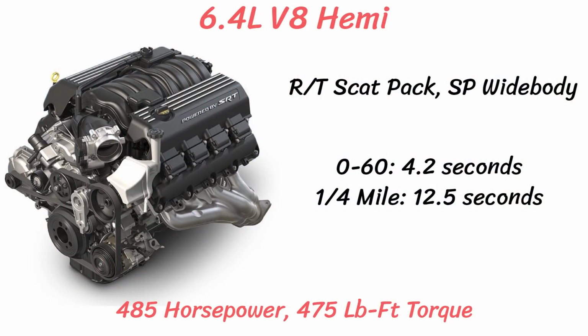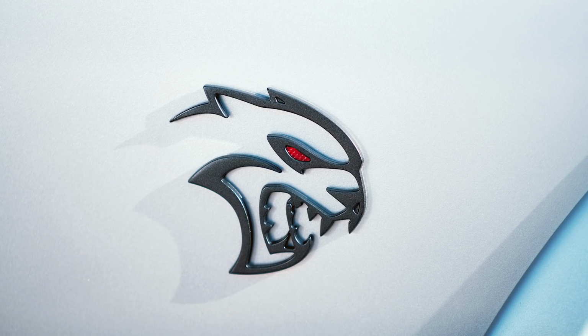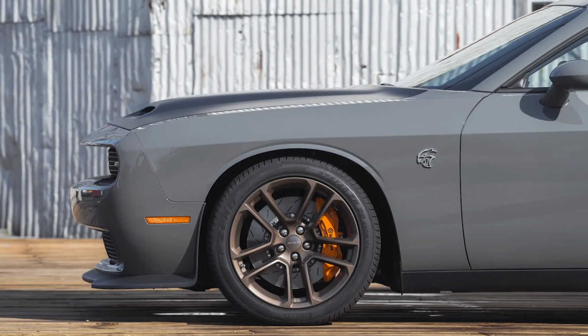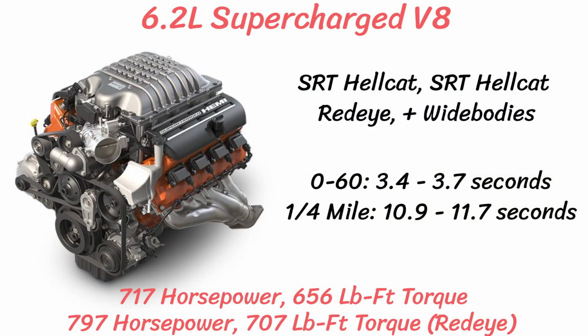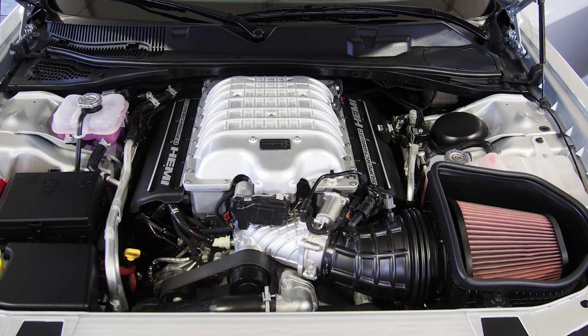The Scat shaves off more time, rated at a 4.2 second 0 to 60 and 12.5 second quarter mile. The Hellcats come next, and ever since 2019 there have been 2 variations for the Challenger. The regular SRT Hellcat is up to 717 horsepower and 656 pound-feet of torque, but the SRT Hellcat Red-Eye builds on that using a high-output version of the 6.2-liter supercharged Hemi V8 engine.